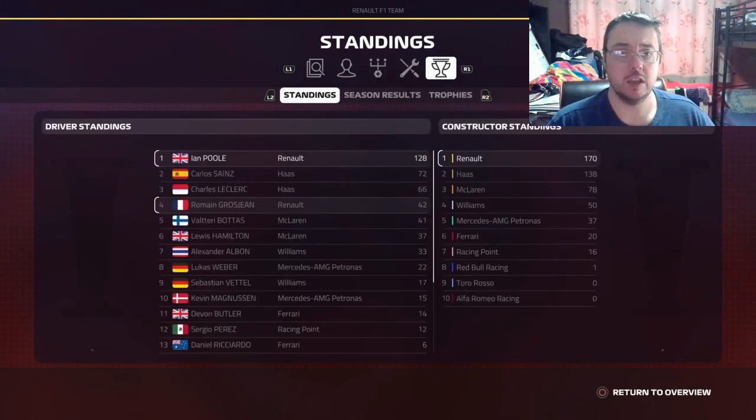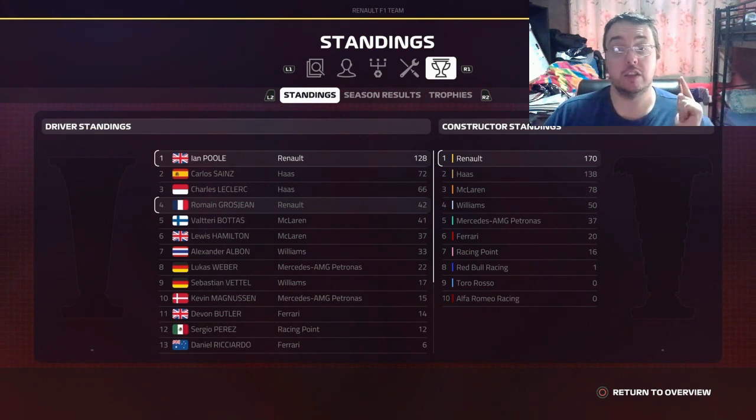Let's take a look at the championship then. So we're leading, followed by Carlos Sainz, Charles Leclerc, Romain in 4th. Then it's Valtteri, Lewis Hamilton, Alex Albon, Lucas Weber, Sebastian Vettel, Kevin Magnussen.